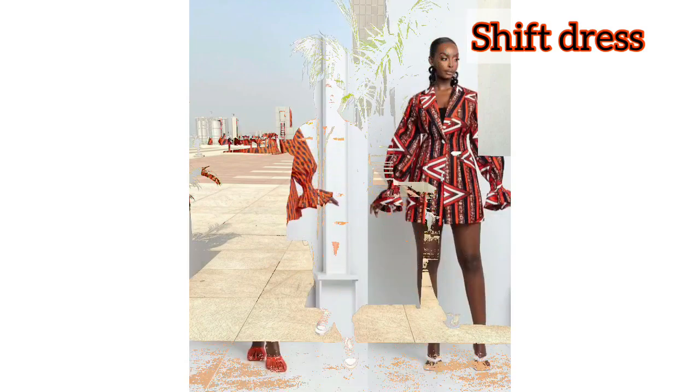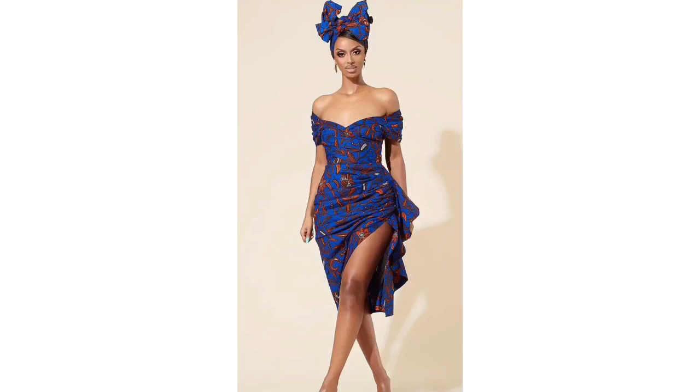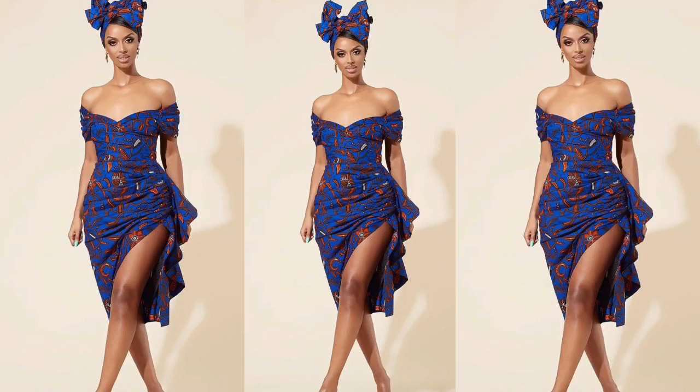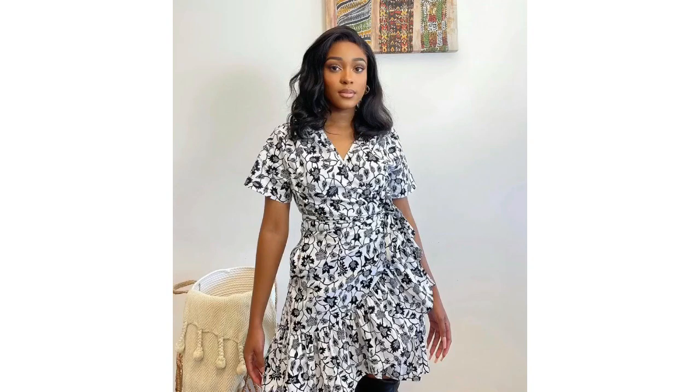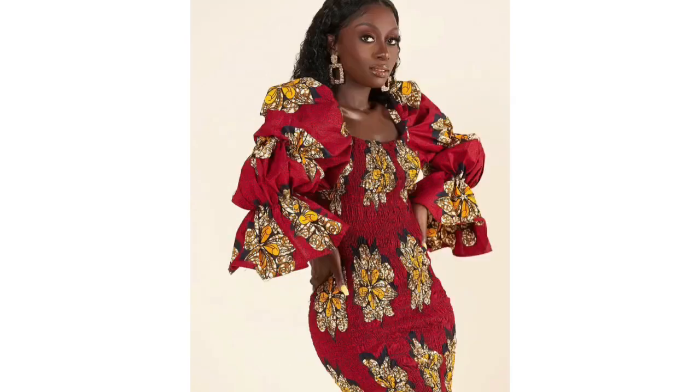And also guys, this is a blazer dress. How cute is this? Very, very cute. And if you are looking for something showing a little bit of cleavage, or something just a little bit Owambe-ish, then this one from Grassfields is definitely something you should consider. Wrap dresses are also very, very beautiful, and smocking has been here for the longest time, and smock dresses are still a go-to when you're looking for casual African print options.